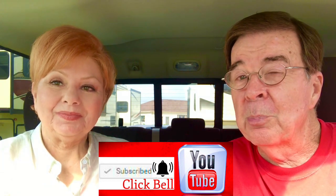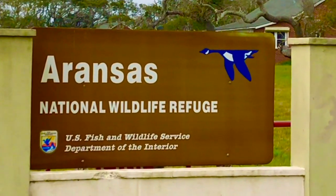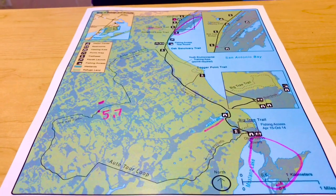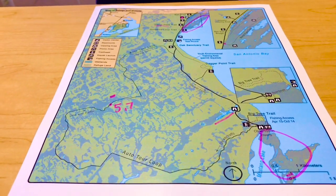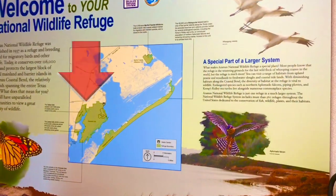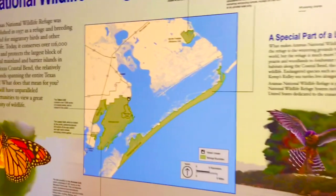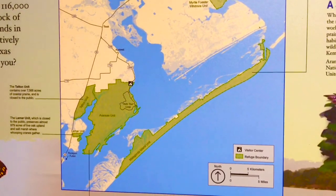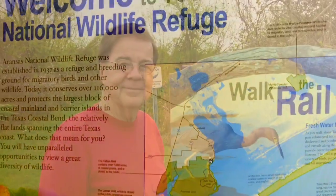We're going to show you some pretty cool stuff. With our America the Beautiful Pass, our entrance was free, and this is the only place you're going to see whooping cranes on the Texas coast. The maps were also free for the Refuge. In 1937, this was established as a breeding ground and refuge for migratory birds and other wildlife.